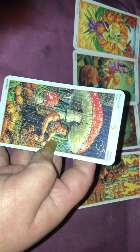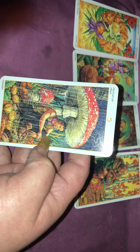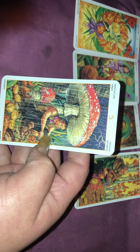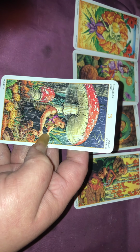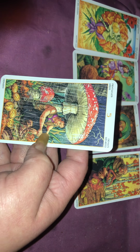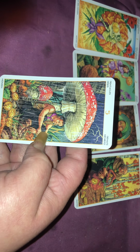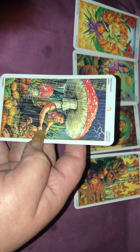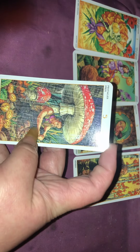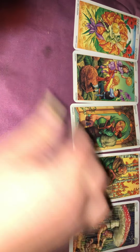Oh my god, we've got a Mario shroom. Dude is hiding under a shroom, so I'm assuming he's some sort of a fae, or it's a really giant shroom. For the Five of Pentacles, it's raining, and he's hiding under there. It's like fall, and there's lightning and stuff. Interesting depiction of the Five of Pentacles.